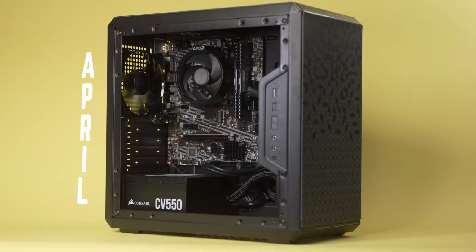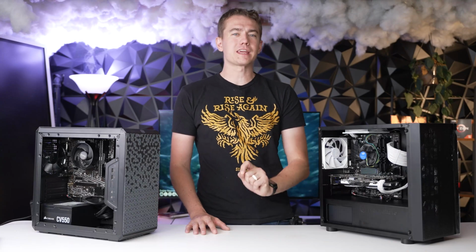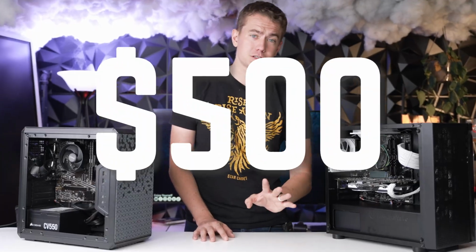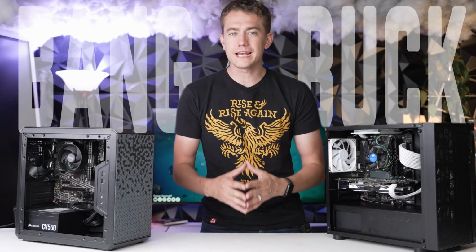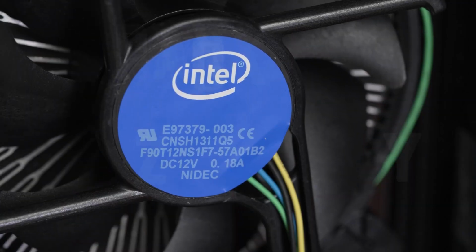This PC was built in April. This one was built this week in August. They cost the same amount, but one is significantly faster thanks to GPU prices coming back to roughly normal. For $500, we're gonna show you what the best bang for buck PC you can build right now is, and you get to include a GPU this time.